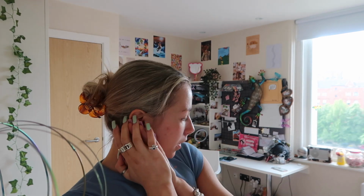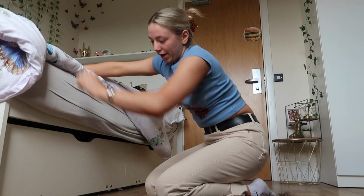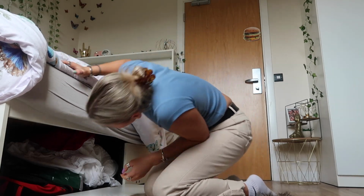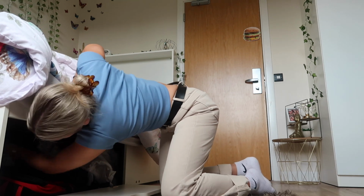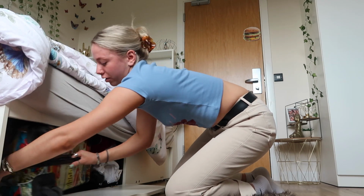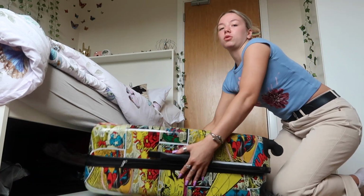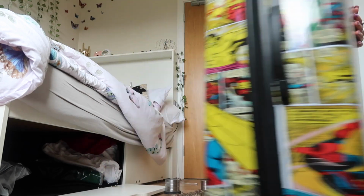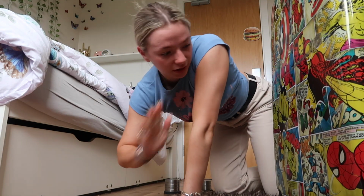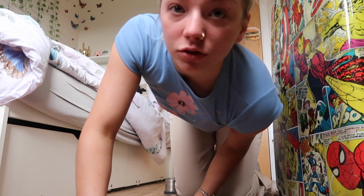Right, okay, I'm gonna start by emptying my wardrobe and getting, oh, I'll show you my suitcase. It's pretty cool. So these beds are really cool because they have underground storage. I would usually keep my duvets and stuff under here, but I have my suitcase. Struggles. It's a marble suitcase because I am a cosplay queen. Not really. Who's going to Comic Con?